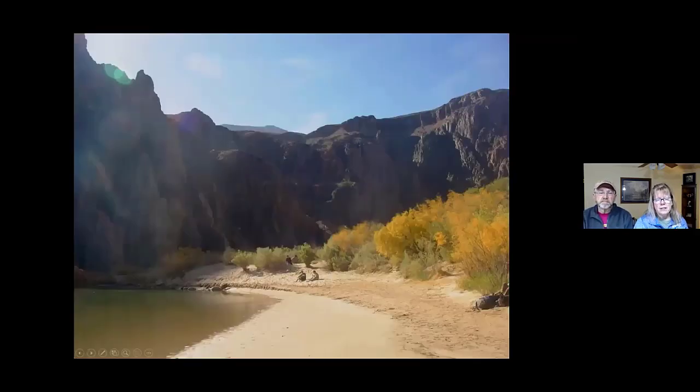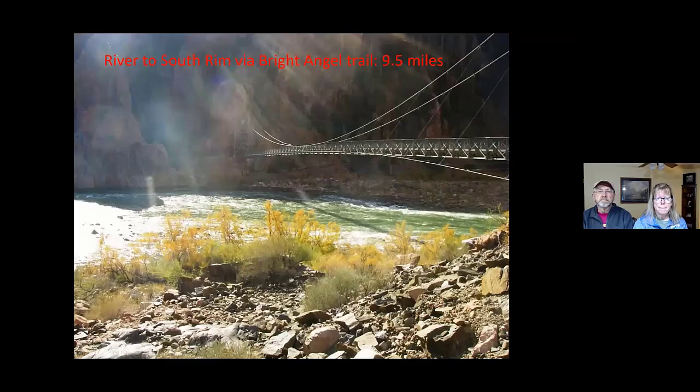We had lunch here. We stayed here for about a half hour and had lunch. We put our feet in and the water was cold. But a lot of rafters come through here and just have a break, or I'm not sure, I don't think they can camp here. And then up the Bright Angel Trail is 9.5 miles, but it's not as steep, though it's still steep.